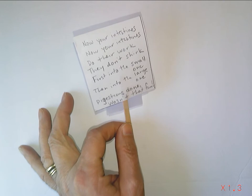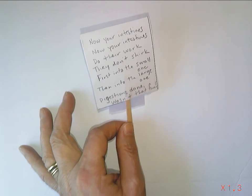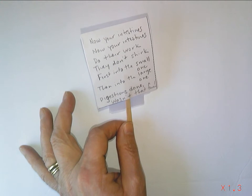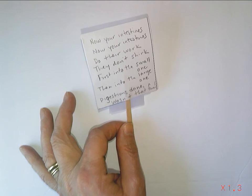It goes like this. Now your intestines do their work. They don't shirk. First into the small one, then into the large one. Digestion's done. Wasn't that fun?